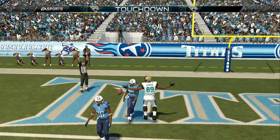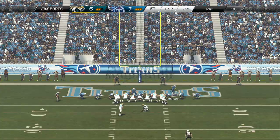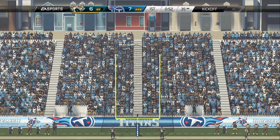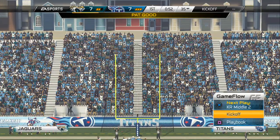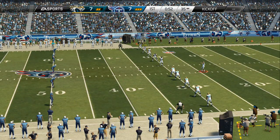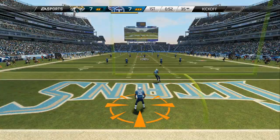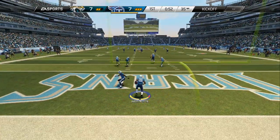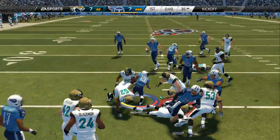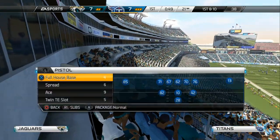Well, here we are. It's a tie game now. We'll see how the teams react to it. Will it be positive or negative? Extra point is good. The Titans are ready to take it to them. Just across the 20 and tackled at the 21.